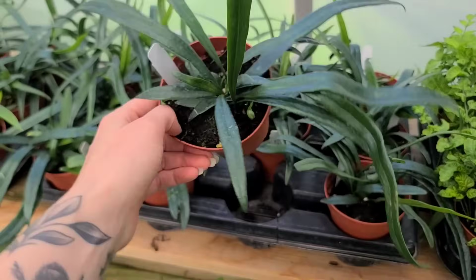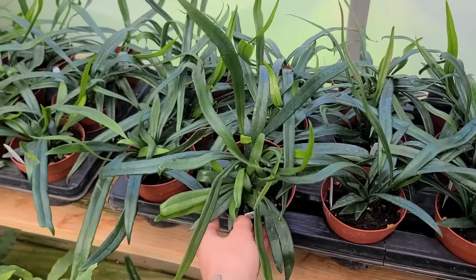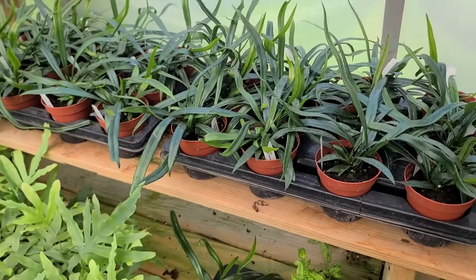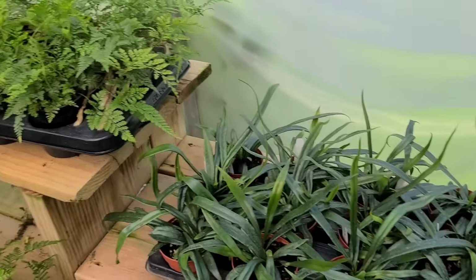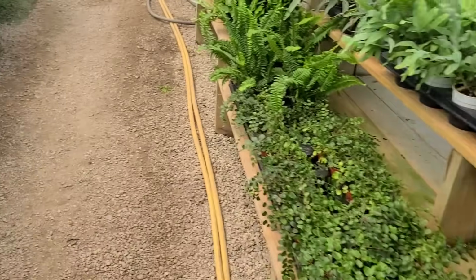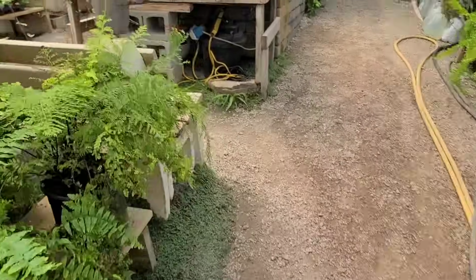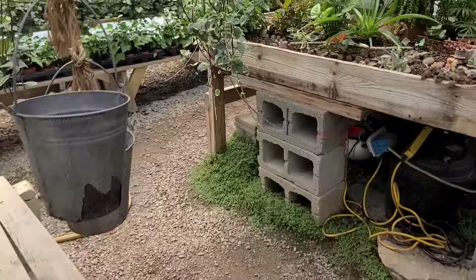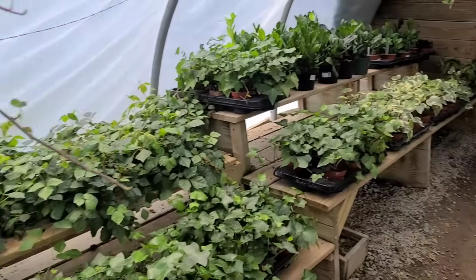30 bucks, not bad. I paid 25 for mine, and it's a little bit more full, but that's a good price for that. Really cool fern. It's been doing well so far, so I'm not gonna allow it though to give me a false sense of confidence that I can keep ferns alive, because that one's just an easier fern to keep alive.